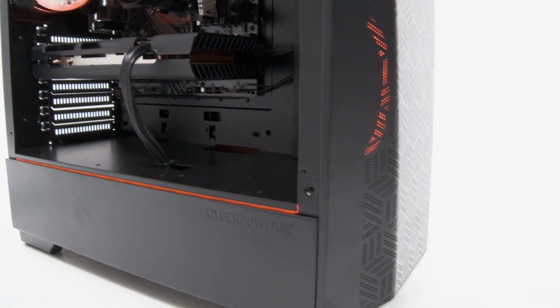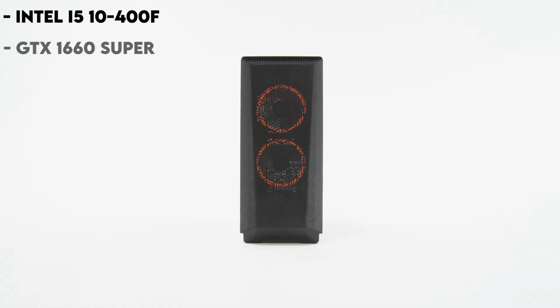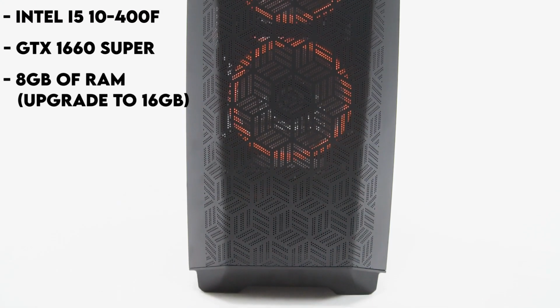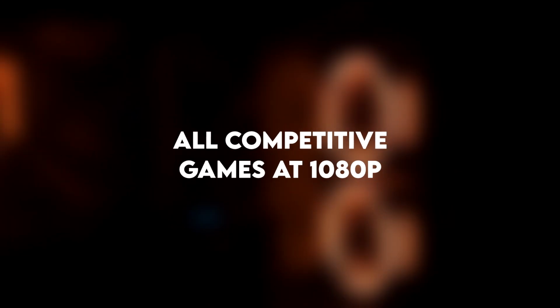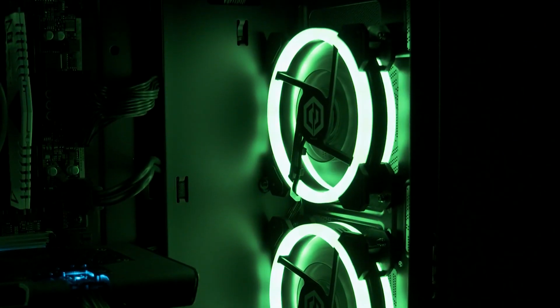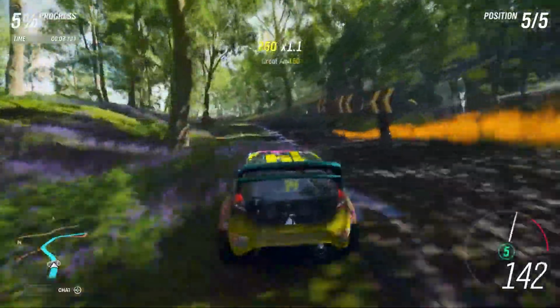Next up, we are going to see the full specifications for the Cyberpowerpc PC. You have the i5-10400F for the CPU, a GTX 1660 Super for the GPU, 8 gigs of RAM that I recommend upgrading because 16 gigs of RAM is becoming the standard for gaming, 500 GB of SSD, and Windows 10 Home. I think this is a really nice deal, and you will be able to play all competitive games at 1080p, and I don't think that you will have any problems when you play high demanding games on 1080p resolution. I think that you can run every single game at the moment.